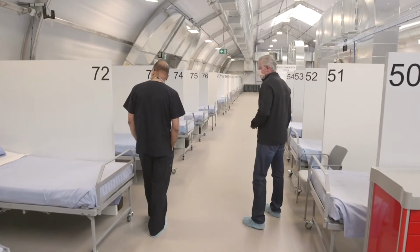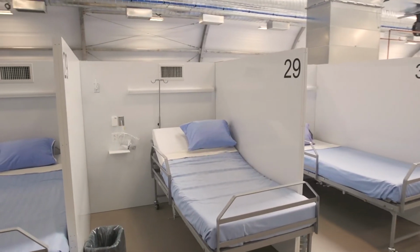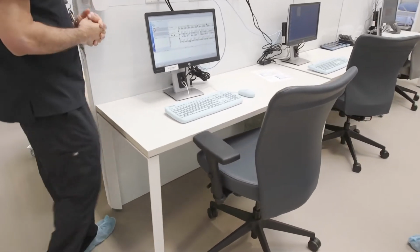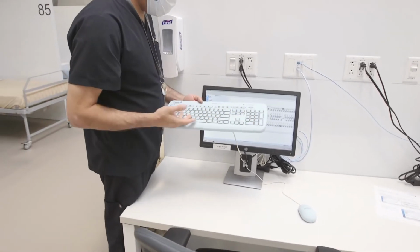In planning to take care of the expected surge of COVID positive patients, there were special considerations that we had to make when we were designing the pandemic response unit. The facility itself is designed with painstaking attention to infection prevention control best practices. Every surface is easy to clean, and they are all designed with the patient in mind.